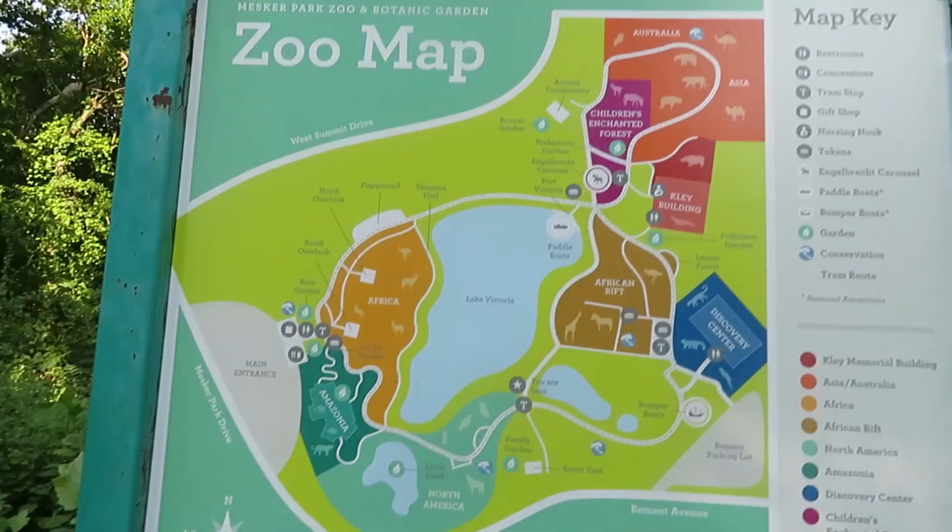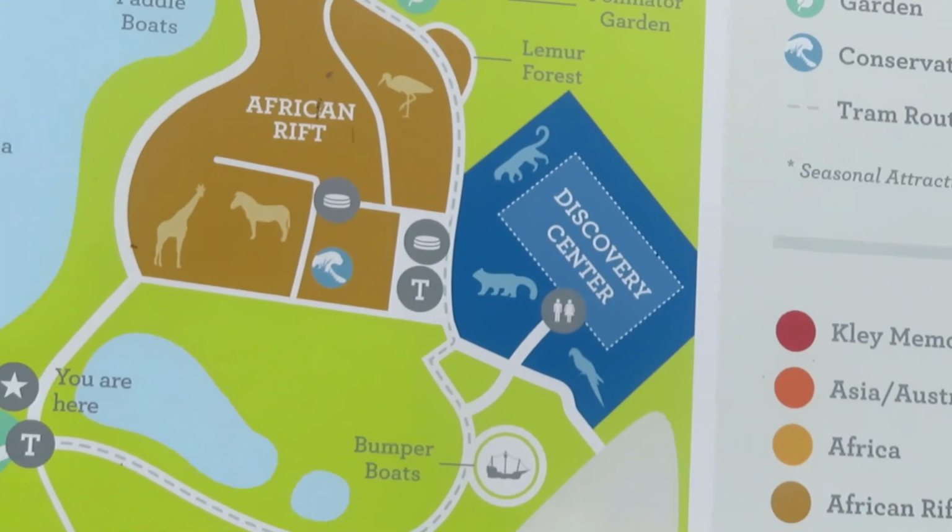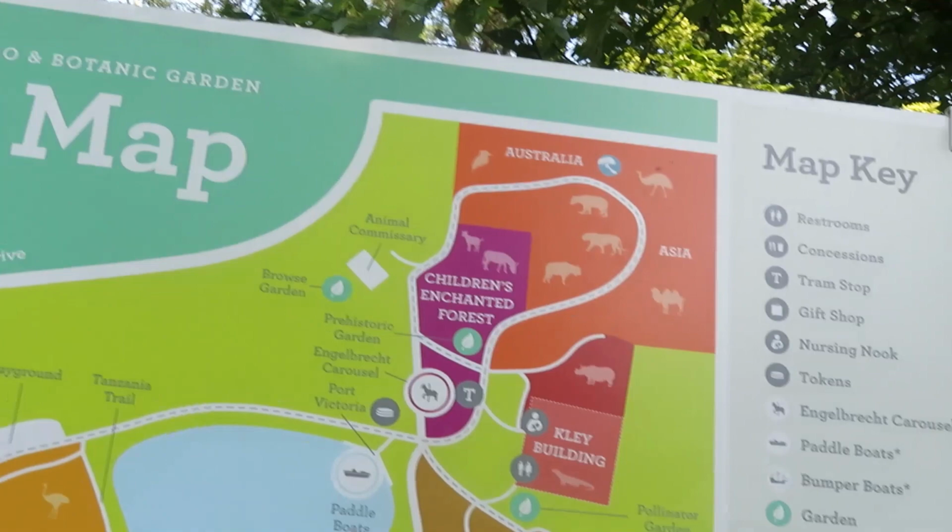So I'm showing you the map again. So I am right over here. We just did North America and Amazonia. So we're going to head up here to Discovery Center. Then we'll check out the African Rift Valley. And then we'll head up to this section called the Clay Building.